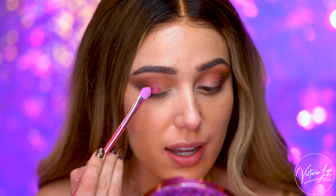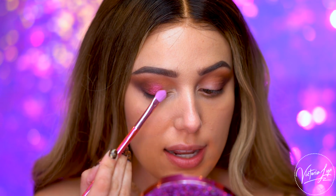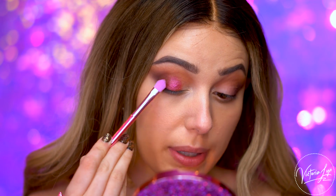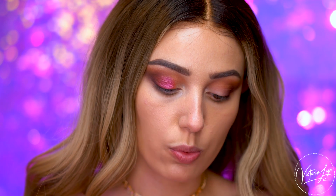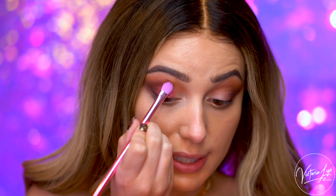Oh my gosh, this is so pretty. I'm just packing this color onto the lid, right in the center, and just tapping it over the brown. This is really pretty. I love this color. This might be my favorite color so far in the palette.